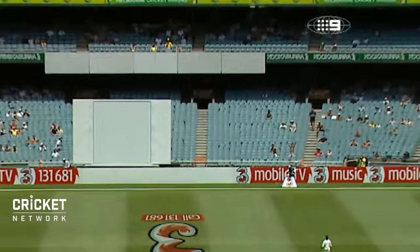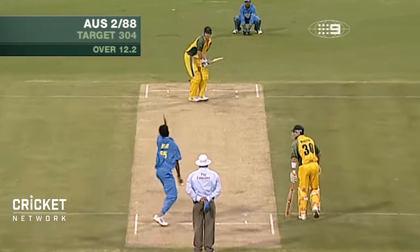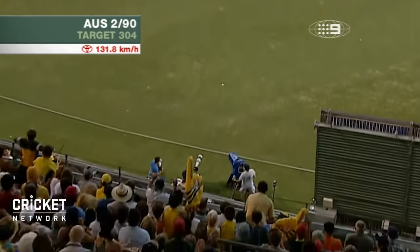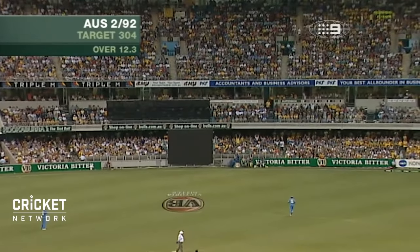Oh boy, that's gone a long way. Well, let's get back to it, because that's gone down the ground almost for six. This is a wonderful shot. Just have a look at this. Straight down the ground, actually advancing down the ground again and smashing him straight.